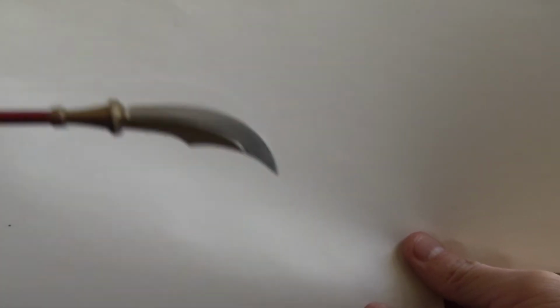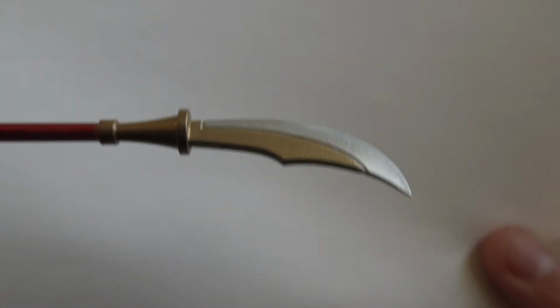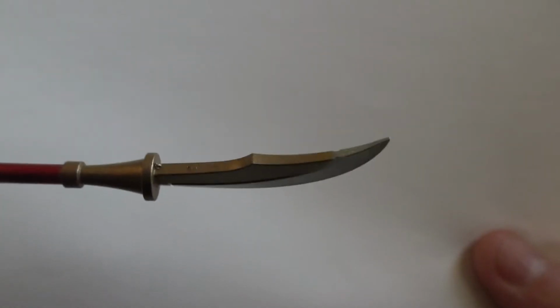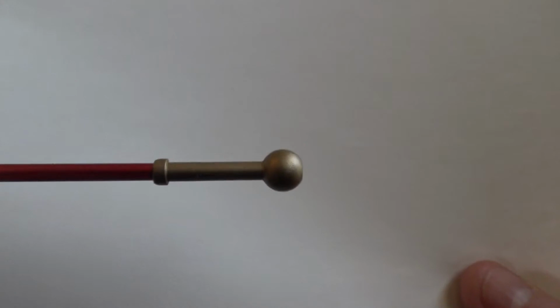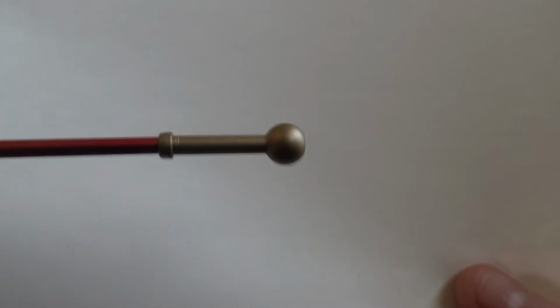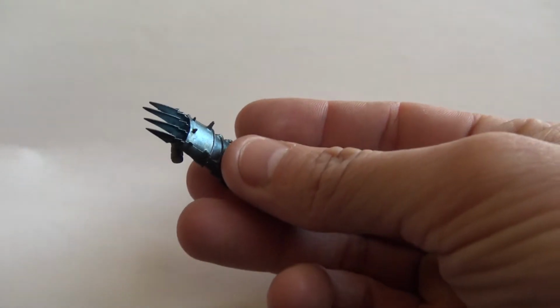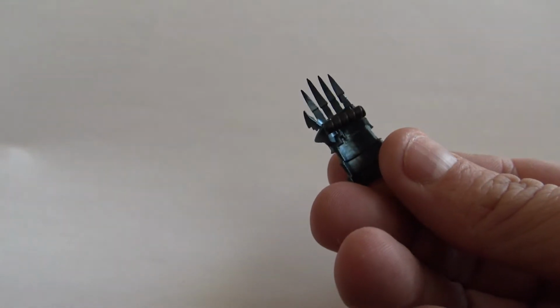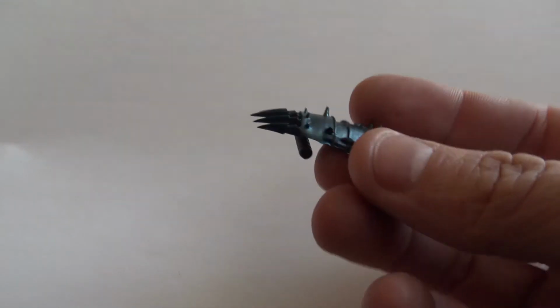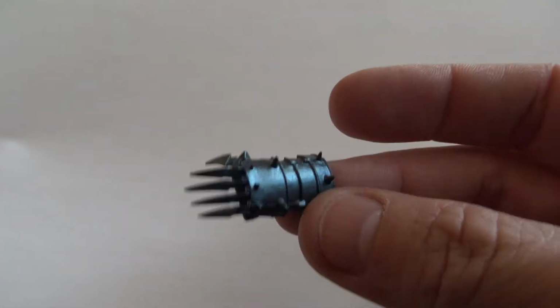It's very beautiful. Sorry for the shaking as well. That's my hand. It's not the steadiest. Let's take a look at the back. The pommel, whatever you want to call it. And then let's have a look at one of these gauntlets, or whatever you want to call them. Claw hand. They're very detailed for something so small.